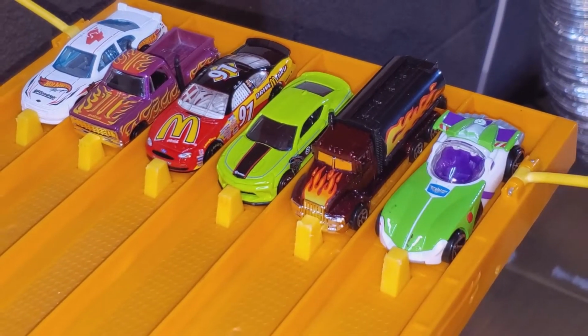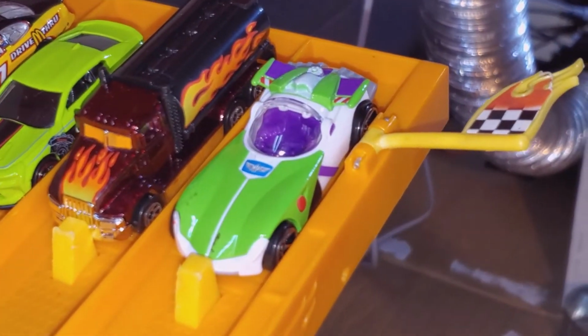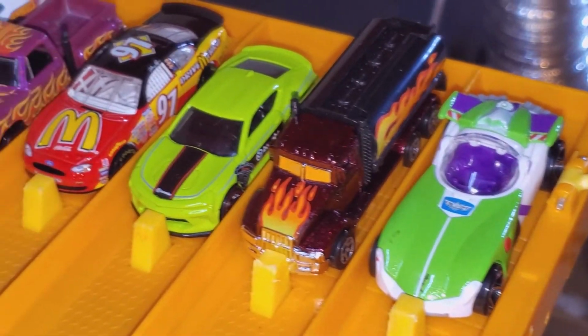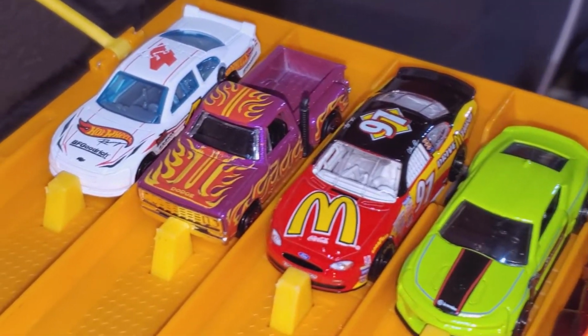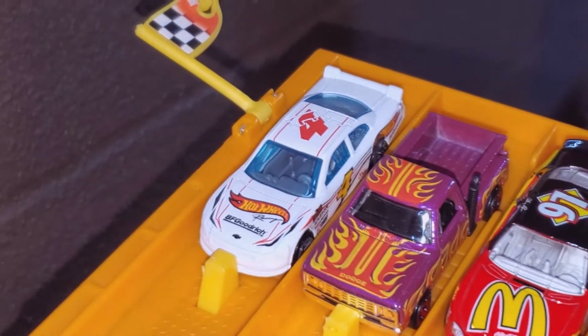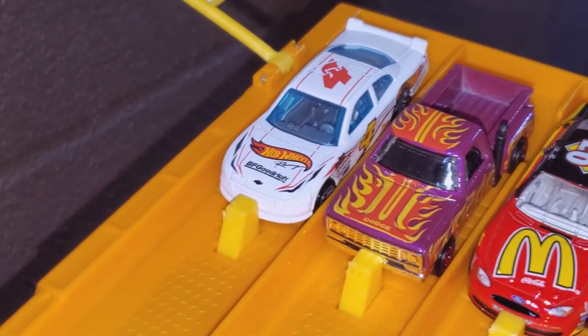Okay, finals time. Who's it gonna be? Lane 1, Buzz Lightyear. Lane 2, we got the Peterbilt tank truck. Lane 3, we got the Camaro. Lane 4, we got the McDonald's race car. Lane 5, we got the Little Red Express. And lane 6, we got the Hot Wheels race car.